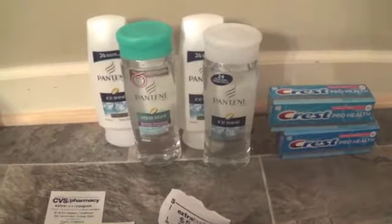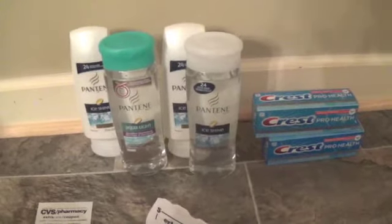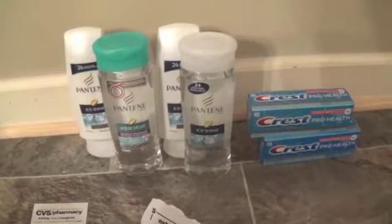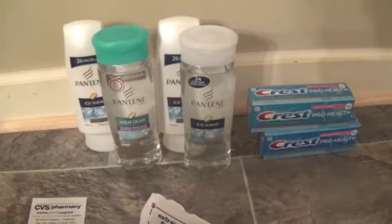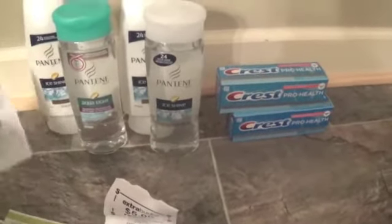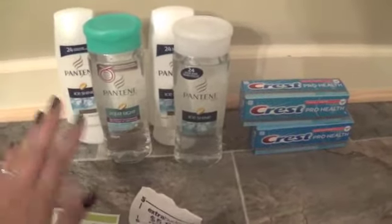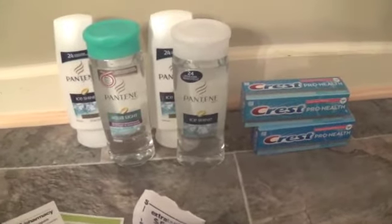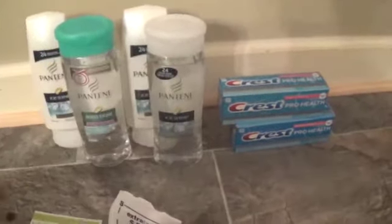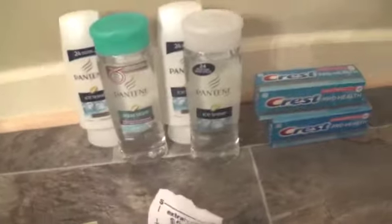So you've got your card, now what do you need to do? When you go into CVS for your first shopping trip, they have what I call the magic coupon machine, and I'll put a picture in for you so you can see what it looks like. You're going to want to scan your card at the machine, and it'll print out coupons that look similar to this. Now, most people will just scan their card once and walk away. No, you want to scan your card until it tells you there are no more coupons available, because the coupons that print out of the magic coupon machine you can stack with manufacturer coupons to bring your out-of-pocket down even lower, which we'll go over in a second.